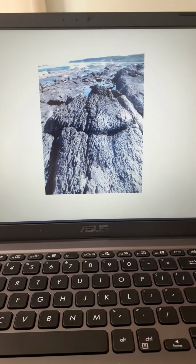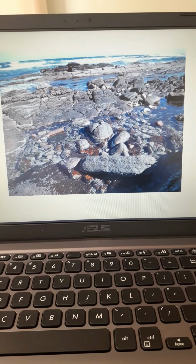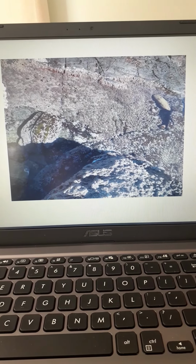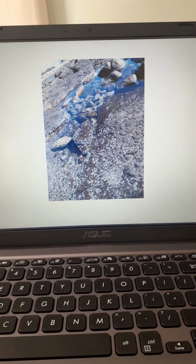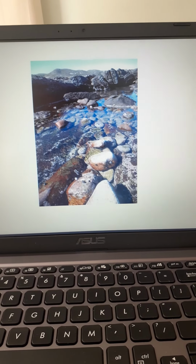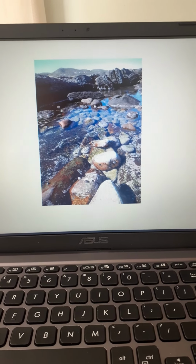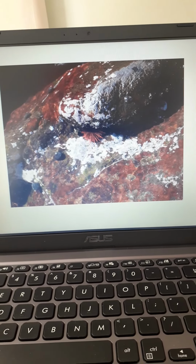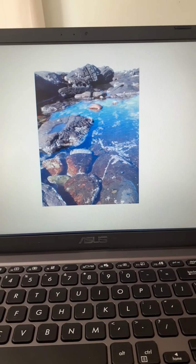I mean, it's just an ever-changing view. Again, here you've got the lovely foreground detail and then the hills just suggested behind. I mean, that's actually incredible photography thanks to just the camera. I just simply pointed it in the right direction. And here's some detail in this pond, little pool, rock pool.